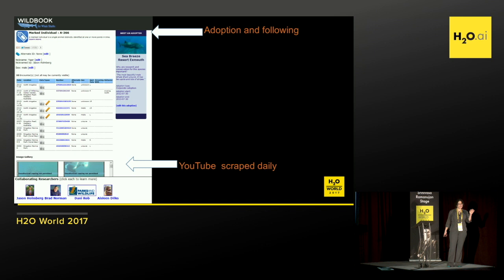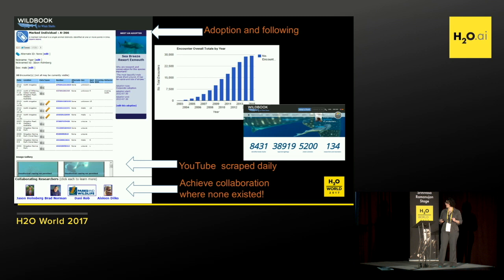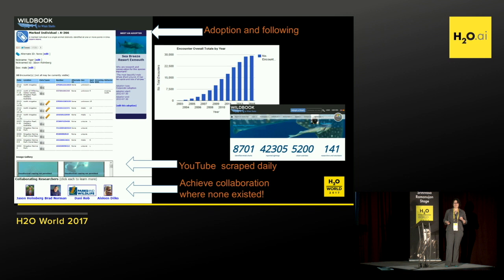So we show all the individuals, all the people that have seen a particular individual, and that facilitates collaboration at scale that hasn't existed before. So we've grown exponentially from the inception of the database. This is 10 days ago: almost 40,000 sightings of whale sharks contributed by 5,200 citizen scientists and 134 scientists. Yesterday, the number of individuals was already 8,700.